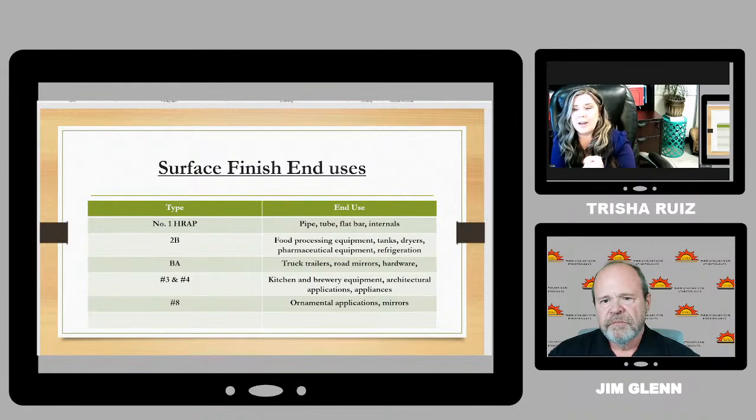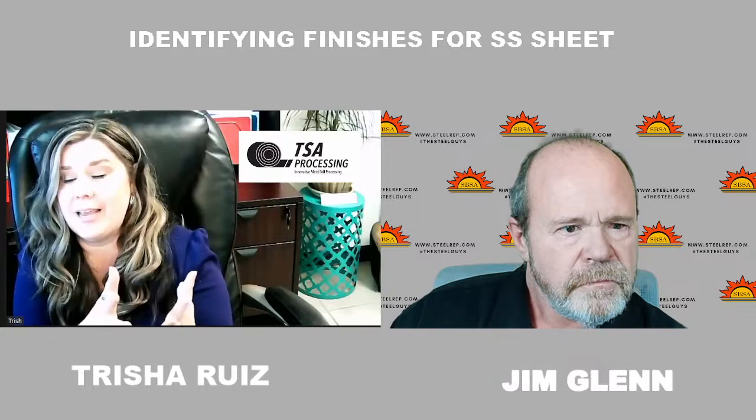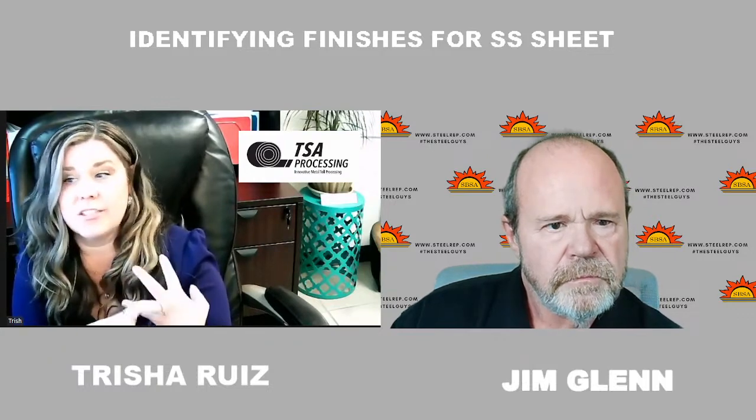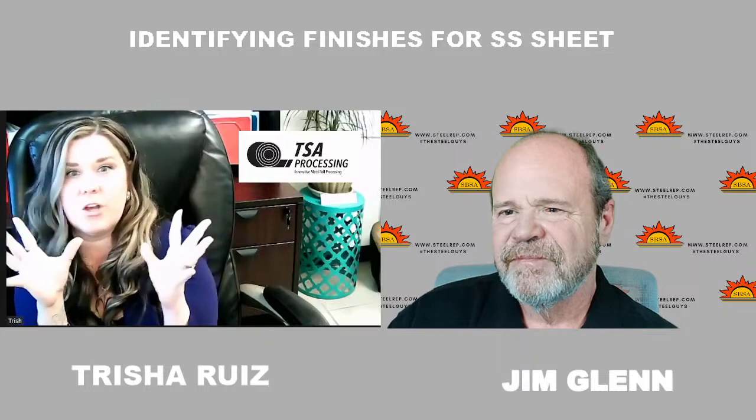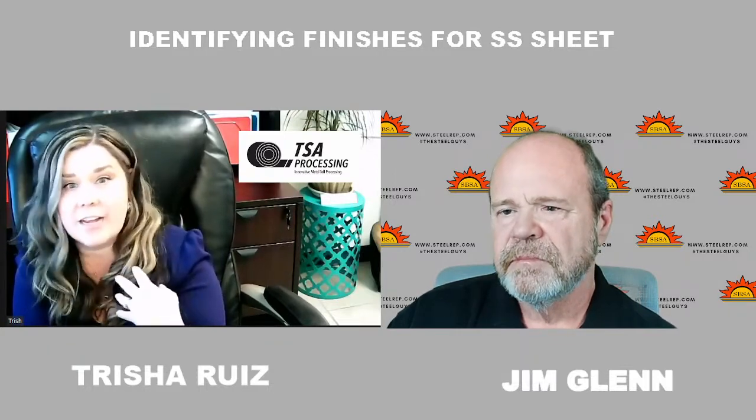Fabricator, right. But typically, your number 1 HRAP is going to go into pipe, tube, flat bar, internals. Your 2B is food processing equipment, tanks, dryers, pharmaceutical, refrigeration. BA, truck trailers, road mirrors, hardware. Number 3, number 4 is going to be kitchen and brewery equipment, architectural applications, appliances. And then your number 7 and your number 8 is going to be ornamental applications. So it's going to be mirrors, elevators, pie display cases like in cafes and bakeries, lots of truck bling. That's what we call it, truck bling. These semis want everything to be so fancy and shiny. You think they're girls with all the diamonds, but they want everything to flash, from bumpers to sun visors to everything in between.